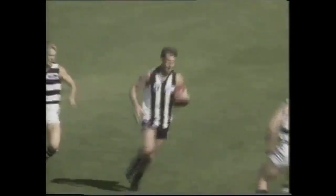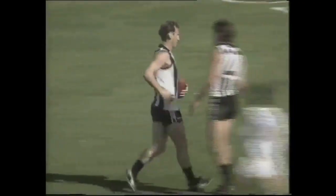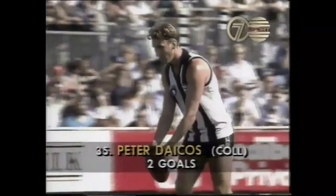It's a little bit slow getting rid of the ball at times, Willison. Trying to get Russell to Daicos. Fortuitous recipient on the end of that lucky kick. Gee, the superstars at both ends of the ground in fine form. Ablett at one end and Daicos at the other has got three as well.